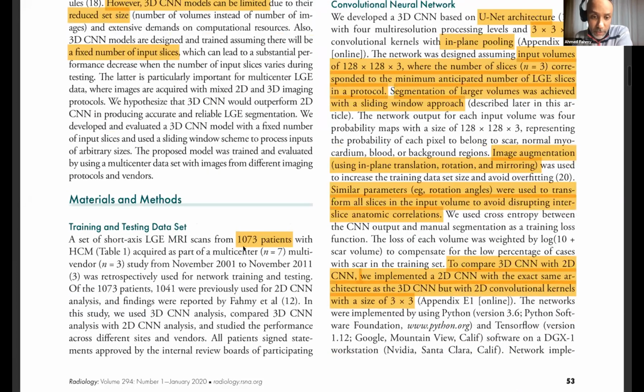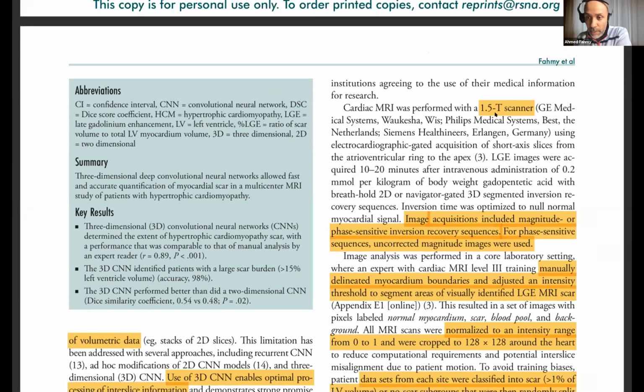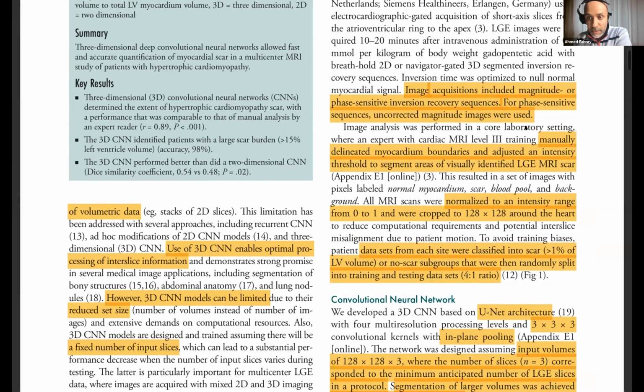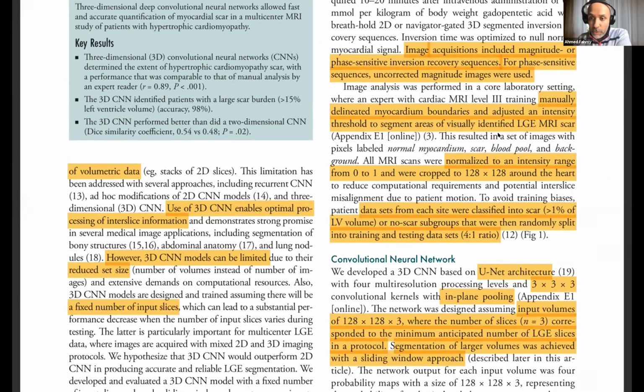So for the method, we have 1,073 patients collected from 2001 to 2011. All of the data were acquired using 1.5 Tesla scanners. Images included magnitude or phase-sensitive inversion recovery, so we have diverse acquisition protocols. We have an expert cardiologist who manually delineated all the images, myocardium borders, and the scar.